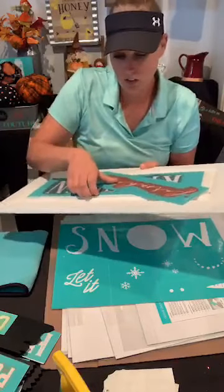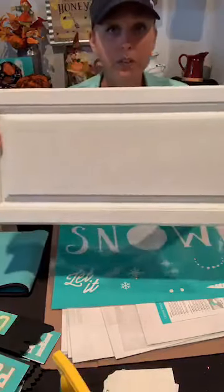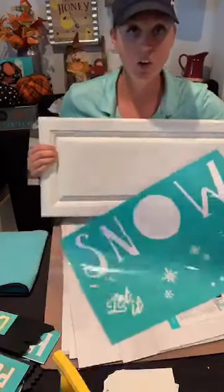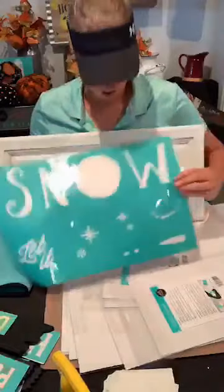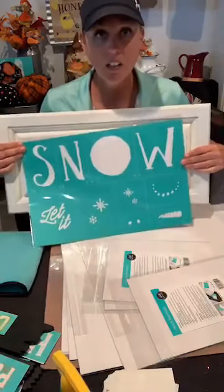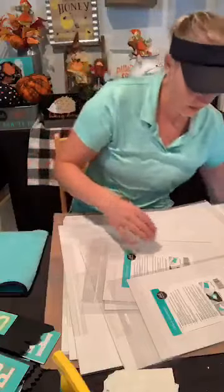You know what I can see putting this on is one of these. Sorry, I was going to do this during a live and I haven't done it yet. But look, would that not be perfect on there? If you did like "let it snow" on this drawer front for a little Christmas sign. I'm loving that. I've got to do that. See, I'm planning more lives before I'm even done with today's.